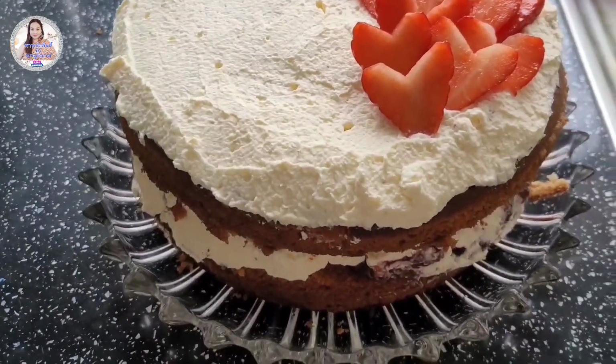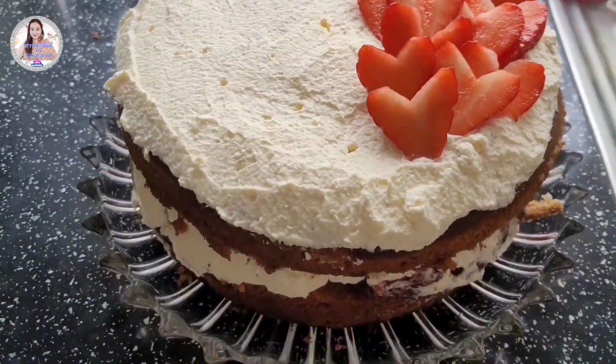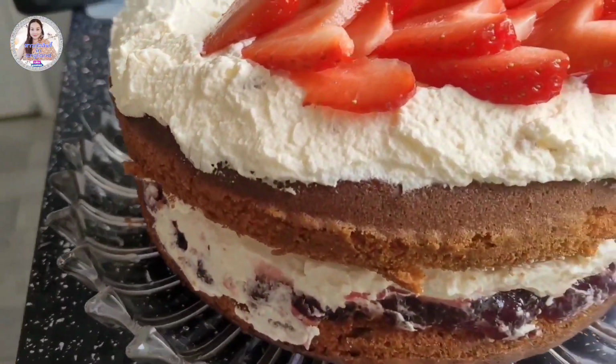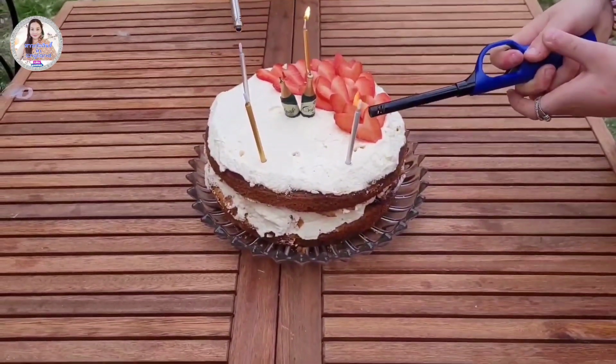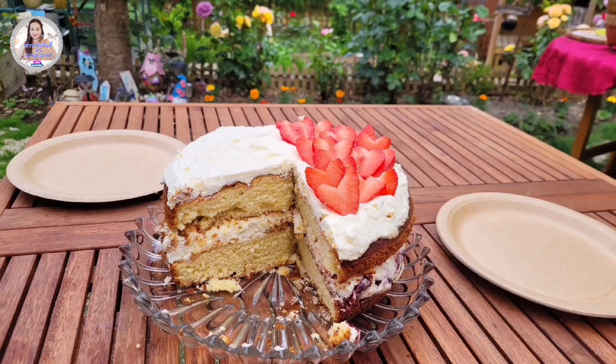Strawberry half cream, because my daughter doesn't like strawberry, so we make half cream and half strawberry. I hope you enjoy my video because I've got a mixture between eastern tropical plants and western plants, which are for a colder climate.